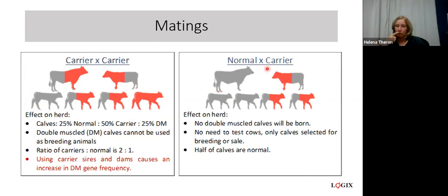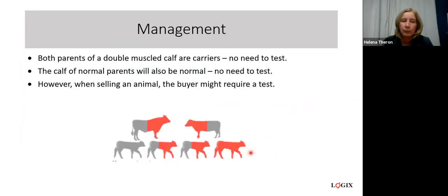If you put a normal animal on a carrier, it doesn't matter which way the sexes is, you will never ever get a double muscled calf. So the way to have no double muscled calves is to use one of the parents that should be normal, free from any of the variants. Should you do this with a normal bull, for example, on a carrier cow, you get 50% carriers and 50% of it is normal animals. As you see how it can creep into a herd unknown.